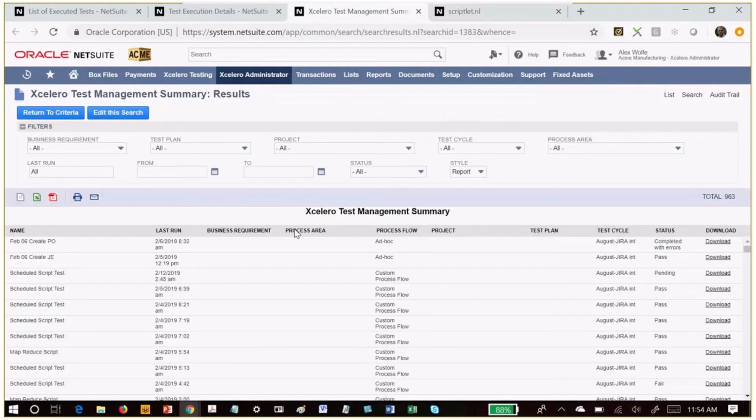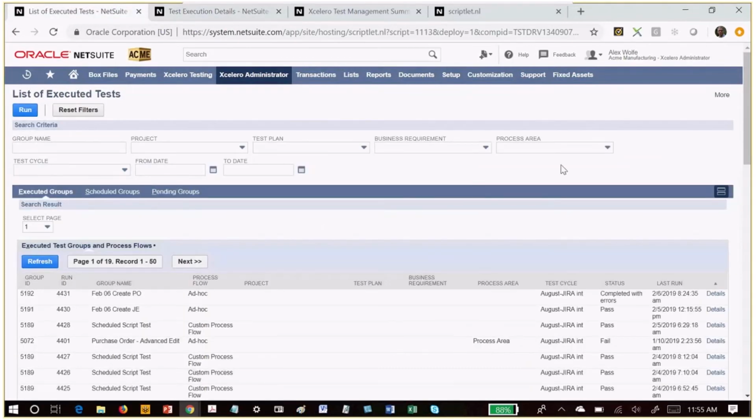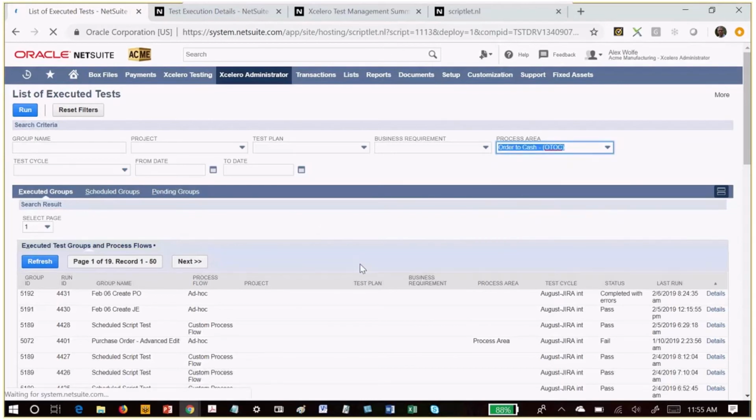The other example that I want to quickly show you before we go on to any questions is an example of a process flow. So we can look at an order to cash type process flow, which also uses an integration.